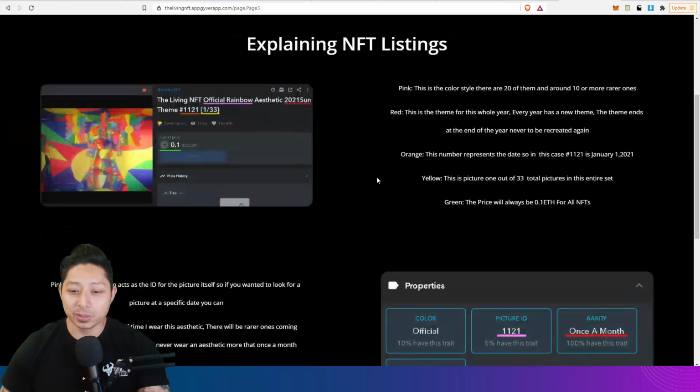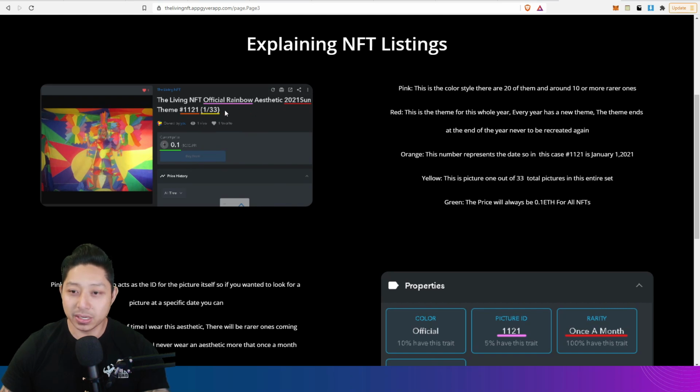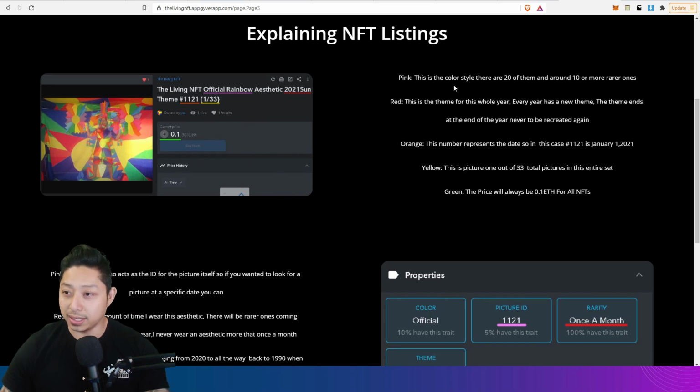If you're confused with how he does things, then I encourage you to go take a look at the web page. But this is the naming structure that he's decided. The pink is the color style. So there are 20 of them and around 10 or more rare ones. So the color style, red is the theme for the whole year. Orange is the number that represents the date.